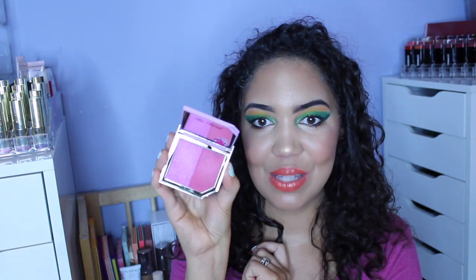I finally picked up one product from the Faced Tutti Frutti collection. I loved that collection when it came out. I wanted everything, but I got nothing until now, and I got one of their blush duos. This is Plumagranate. It is the Fruit Cocktail Blush Duo. This is what she looks like.